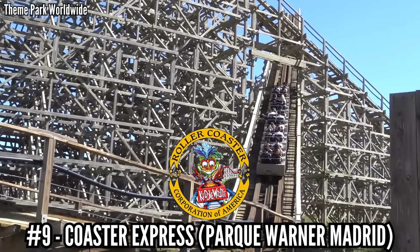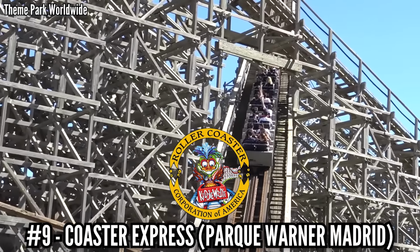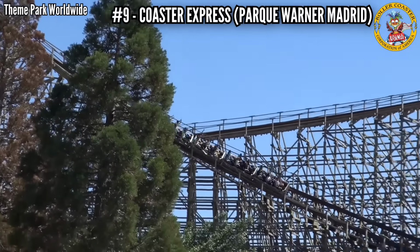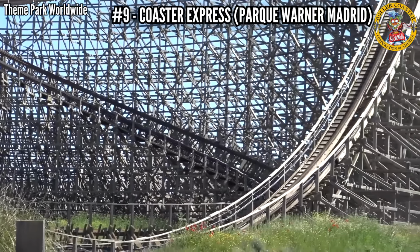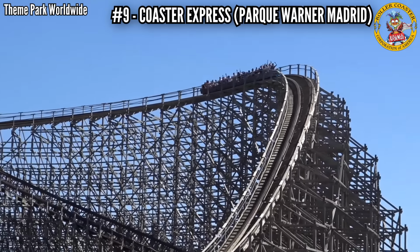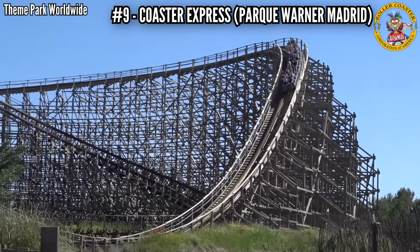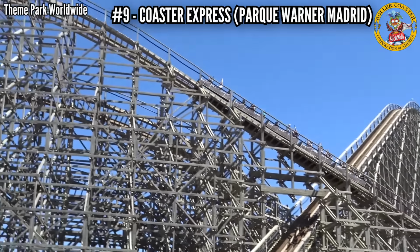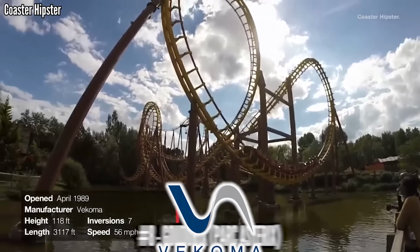Number 9. RCCA, Coaster Express at Parque Warner Madrid. I could have picked just about any RCCA and could have been safe, so I had to try and figure out which one's the worst of the worst. I may be wrong, but this one seems to be the most hated. It's got the size, 120 feet tall, almost 4,600 feet long, 2 enormous helices, but in typical RCCA fashion, it's just nothing but pain.